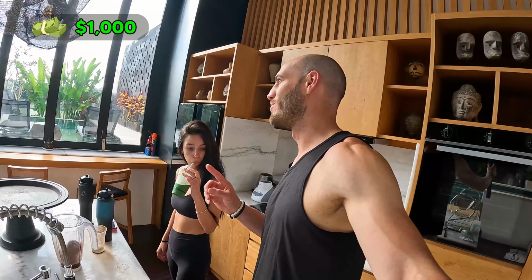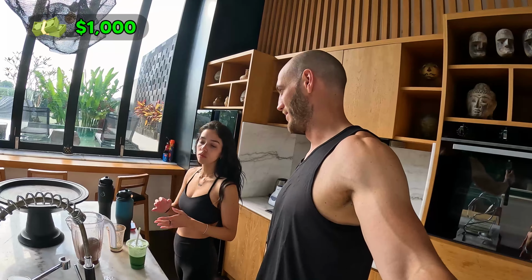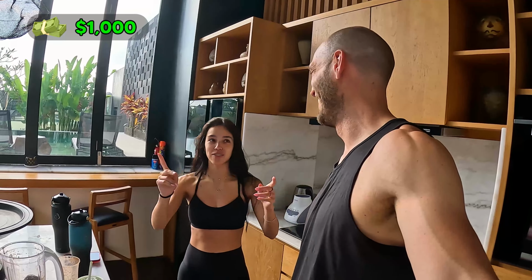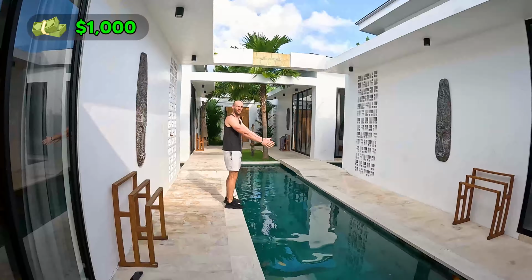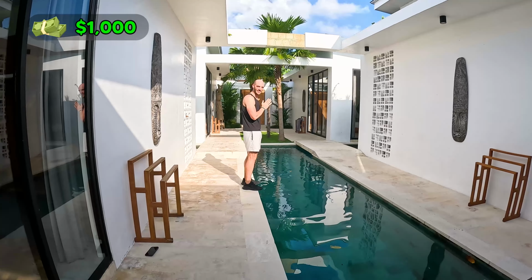There's only one problem with this villa. There's no gym here, so we're gonna have to get creative. Okay, what did you have in mind? Please don't tell me it involves running around the villa. Oh my gosh, it's an obstacle course. Okay, come here. I call this jumping across the pool. No. This could be one of my worst ideas yet.